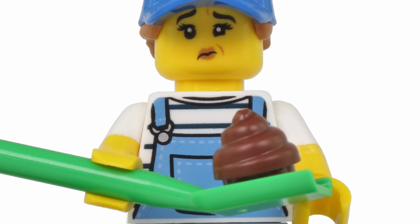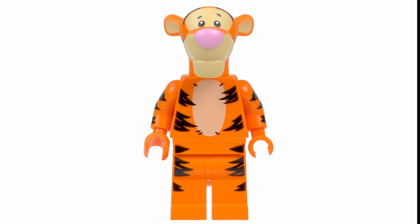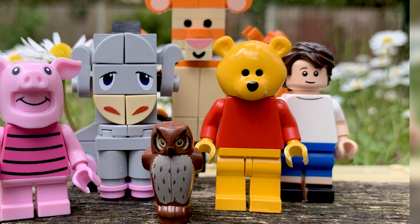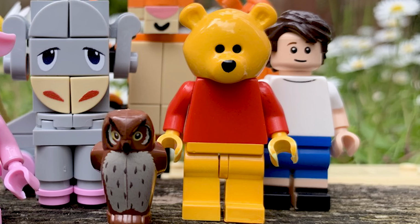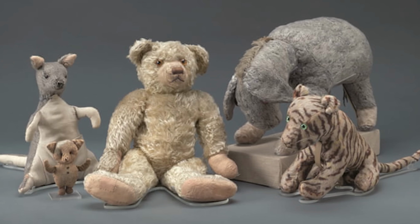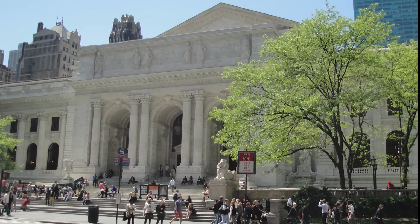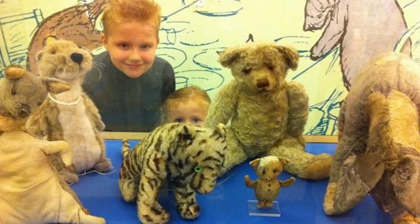No, not that kind of Pooh, this kind of Pooh and his 100 Acre Wood friends, Tigger, Rabbit, Piglet and Eeyore. Christopher Robin did appear as a minifigure in Ben Alder's original design but seems to have got lost along the way. A little bit like the real Roo who was lost by Christopher Robin when he was 9 years old. The characters are actually based on real stuffed toys owned by Christopher Robin Milne and you can see them in the New York Public Library. These are my kids and those are the real toys.